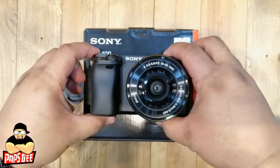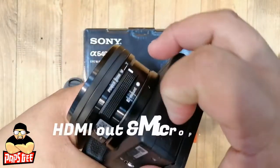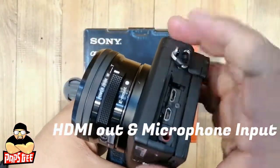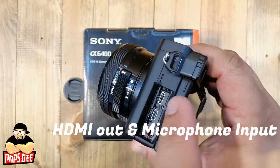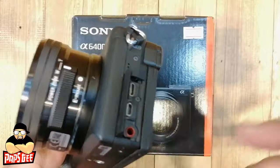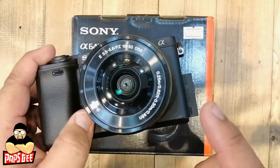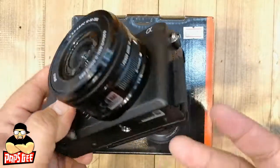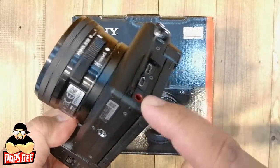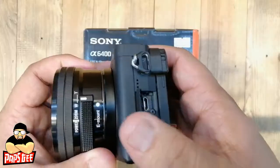Now, of course, it also has an HDMI out and a microphone input. Other than that, like I said earlier, you can charge it using a power bank. Yep, if you do vlogging, I'm sure you're going to need a microphone. So you have to plug in a microphone to amplify your voice. So this is the jack, or 2.5mm jack, to attach to your microphone.